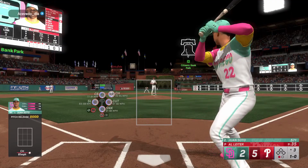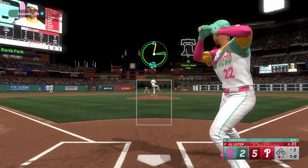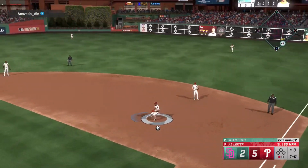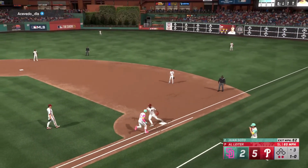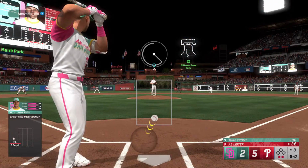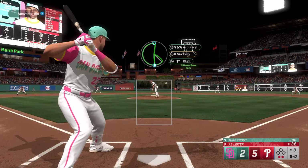That one not close. And it's 1-0. On the ground at first, Delgado steps on first for the out. Here's Trout. Good late bite on that slider. Got the hitter out in front, rolled over on it. Exactly what it was supposed to do.